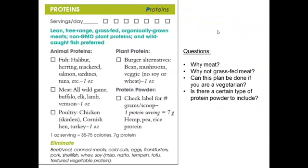Yeah, exactly. So I would like to draw everybody's attention to the top in blue where it says lean, free-range, grass-fed, organically grown meats. And I know that some of you had emailed us and said that you were surprised to see any meat. But again, this is a very flexible program. So for people that are doing meat, there are choices. For people that decide not to do meat for various reasons, there are also plant derivative type sources here as well. So let's move on to the next category.